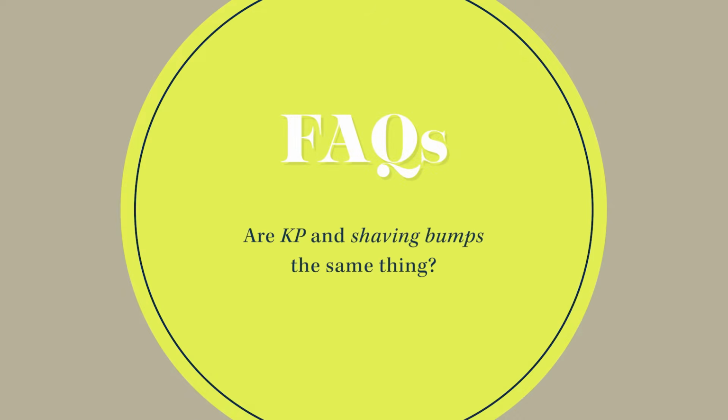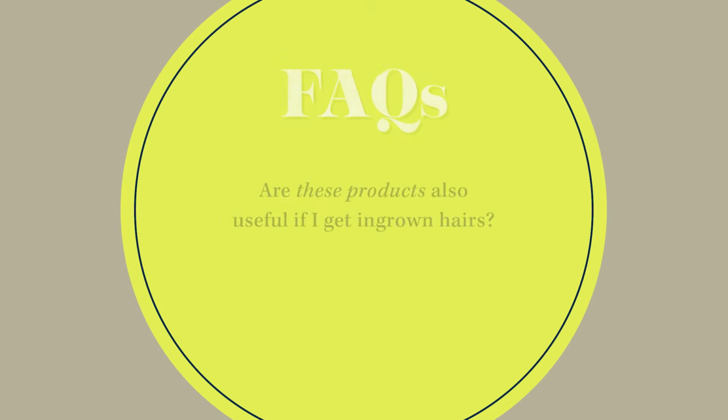Are KP and shaving bumps the same thing? They're not the same thing. Shaving bumps are really ingrown hairs, where maybe your hair is growing back under the skin and getting caught underneath the skin. So that creates a bump there, and sometimes it creates a pimple or a breakout. That's called folliculitis. That's different than keratosis pilaris.